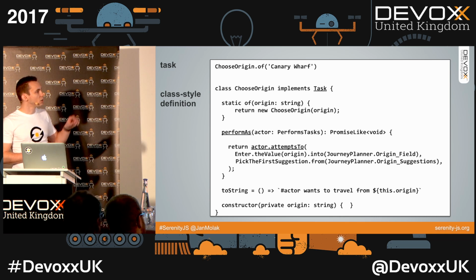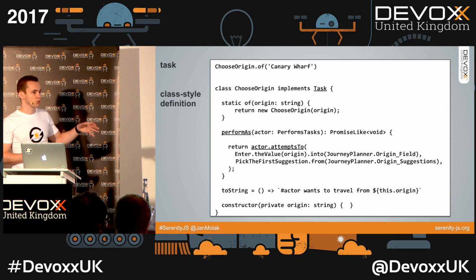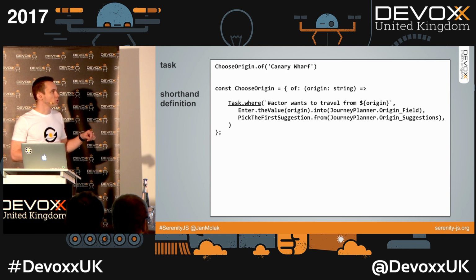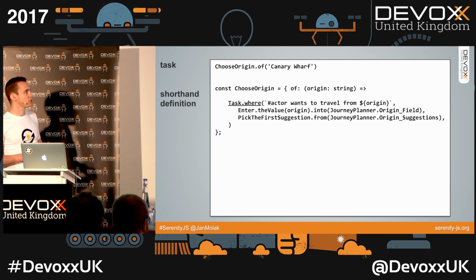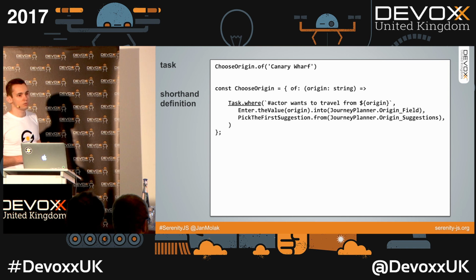But first, let's focus on another thing. Instead of writing those tasks like this, instead of writing the whole classes, because this pattern is very, very common in code bases using Serenity JS, we can also have a shorthand notation for a task. With this shorthand notation, where we use the Task.where factory method, we just create tasks with a specific description and a specific list of other tasks or interactions with the system. And this makes it very, very easy to quickly model those tasks that we have.